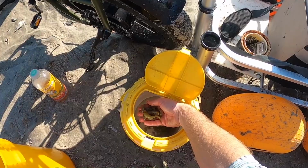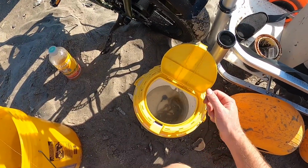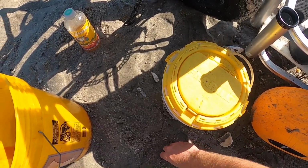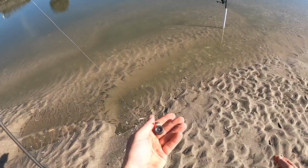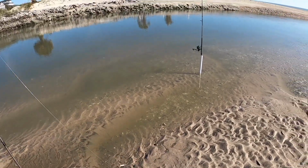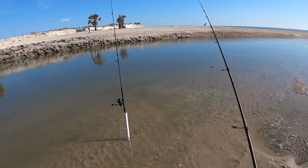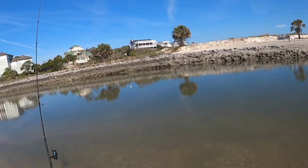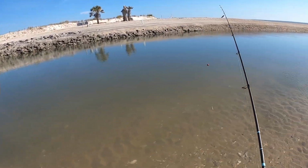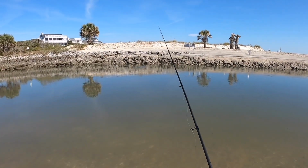All right, guys, going for the mud minnow action. Here we go. Let's get a nice one here. Oh, there was a plump one. There we go. Oh, yep, perfect. So we got our mud minnow, and then I've got a flat sinker. Hopefully that'll stay on that sandy bottom a little bit better. Now we're just gonna come right over here, downwind of our big bait. Just chuck him out just like that.